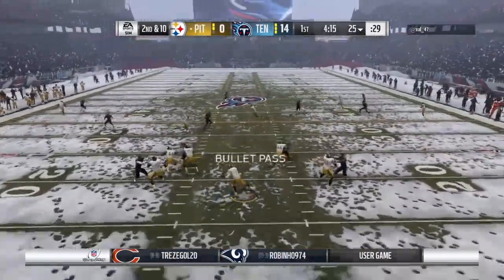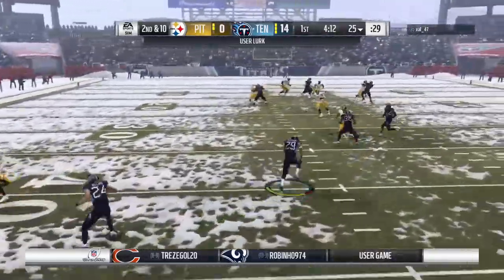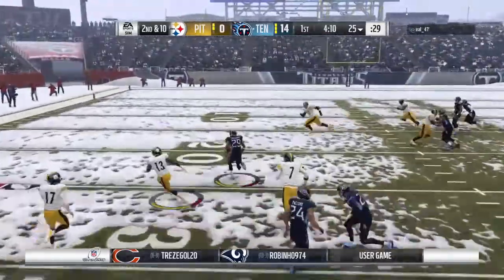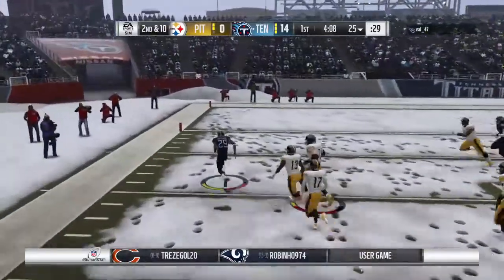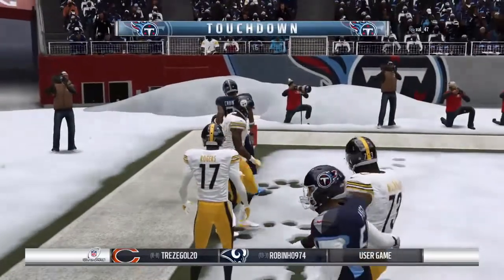Again on 2nd and 10, it's Roethlisberger. He rifles one that's intercepted. Picked up by Dane Cruikshank. And he will take this one home. It's a touchdown.